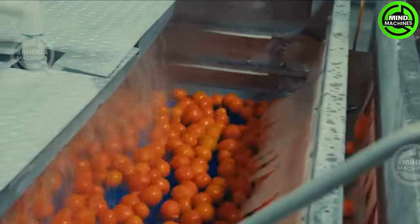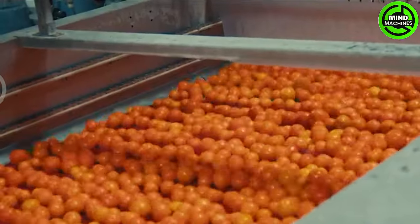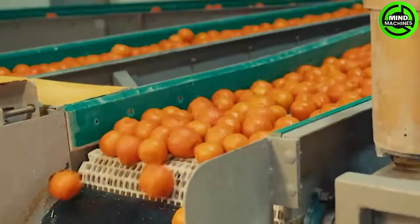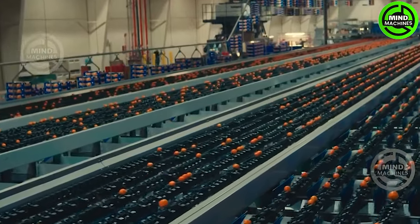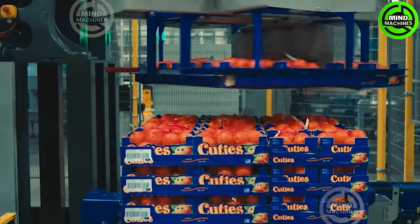Introducing a fully automated tomato sorting and packaging line, equipped with state-of-the-art technologies to swiftly detect and remove damaged tomatoes. The packaging process is also entirely automated, ensuring efficiency from start to finish.